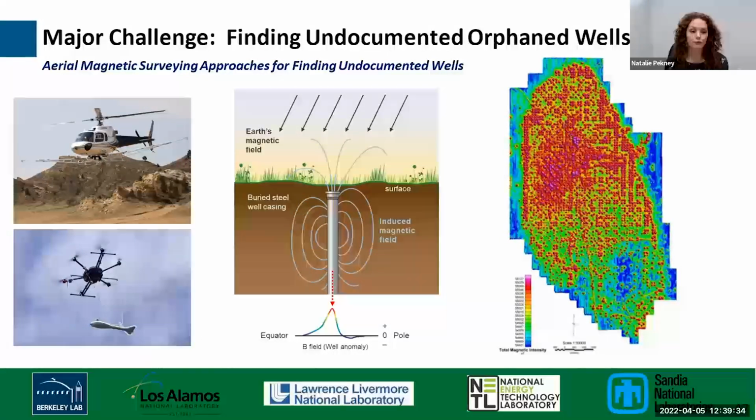But being able to even find the undocumented wells is, of course, a major challenge. So in terms of state of the art, one proven technique is to conduct aerial magnetic surveys. Because a well with metallic casing is oriented vertically and it's perpendicular to the Earth's magnetic field, the magnetic signal detected at the surface shows a monopole anomaly. So if you survey a large area in a grid pattern and map the magnetic signal, these anomalies show up pretty clearly in a heat map like the one shown on the right.